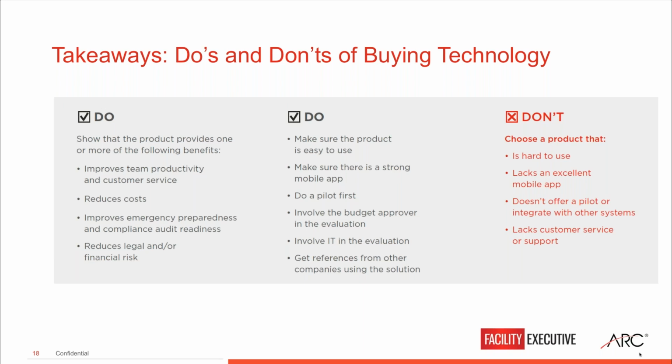Do a pilot. Pick a building. If it's an all or nothing approach, you might want to think twice about that. Do a pilot. Pick a building. Start there. Involve the budget approver in the evaluation. Get as many people in the room who need to look at this, including IT. Get them involved early, okay?